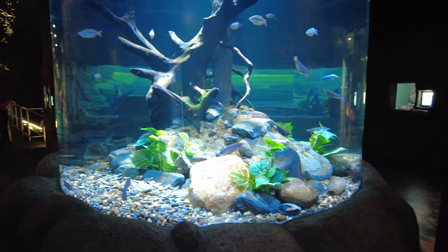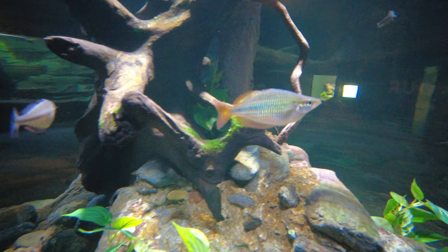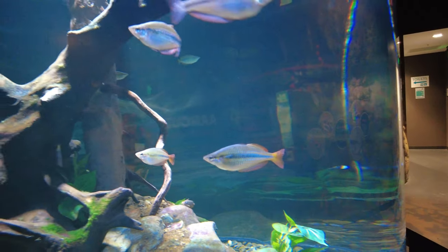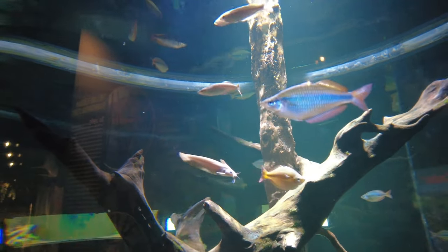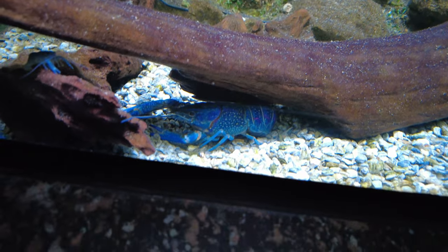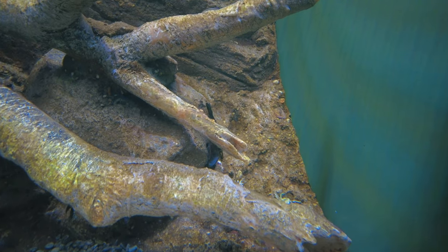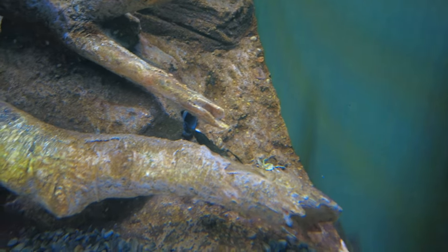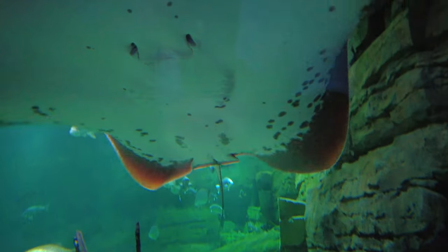Wet tropics eastern rainbow fish. Freshwater prawn, which is down behind the bit of a log there. Not sure if you can see him. Nice big fish in this one. Stingray.